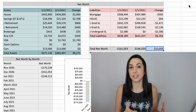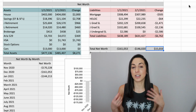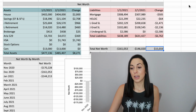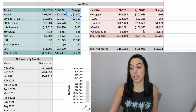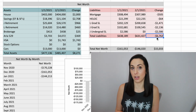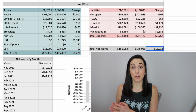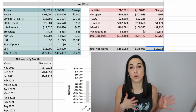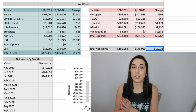If we only had assets and no liabilities, it's much easier to have your net worth go up because you're earning interest and your investments grow. For example, our house went up by $2,000 and we didn't have to do anything at all. But for liabilities, you're paying interest on that. So we paid way more than $6,700 towards debt this month, but a chunk of that went towards interest. And so to have our net worth go up by $15,000 in one month is amazing. That exceeds our goal of having it go up by $13,500 each month to get to a positive net worth by the end of the year.